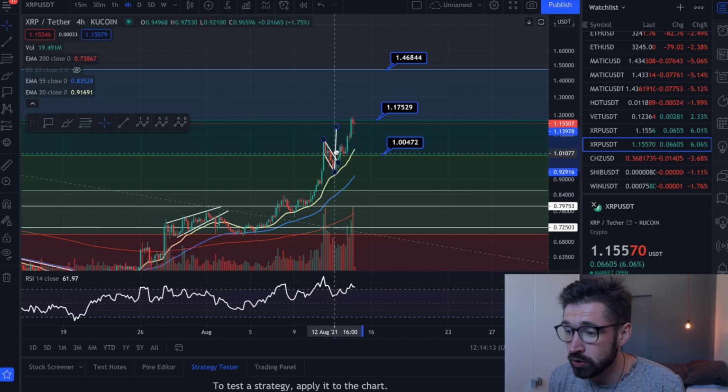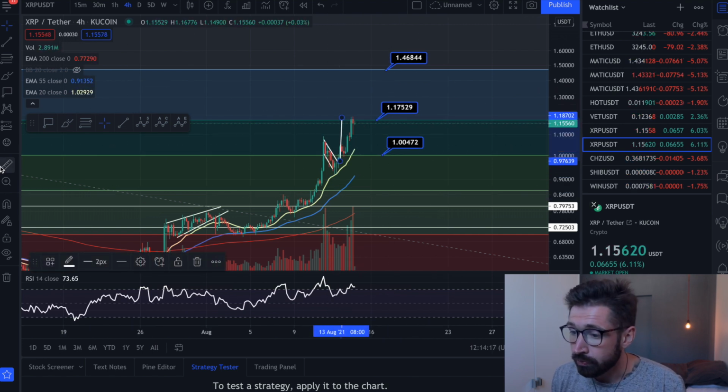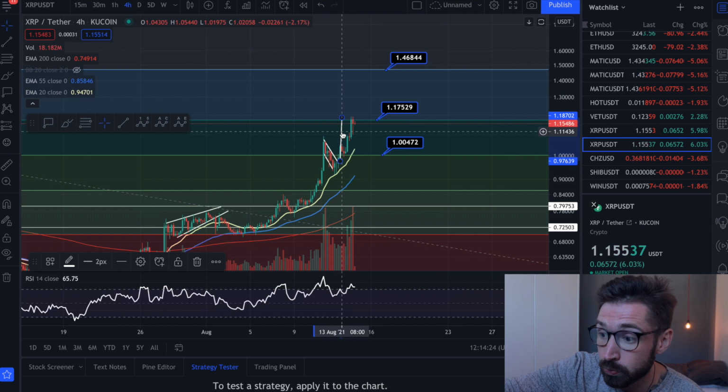So I gave you guys that juicy trade opportunity from this bull flag up to $1.17. That was about a 19% trade, and if you went in with leverage, it was much more.